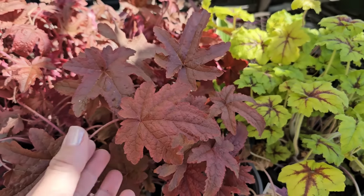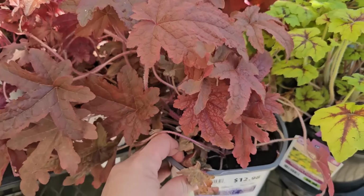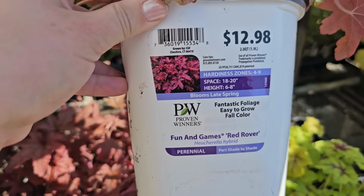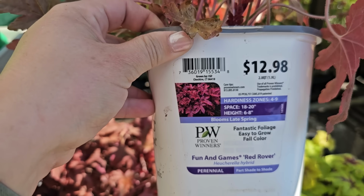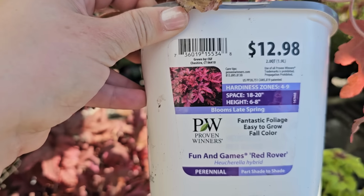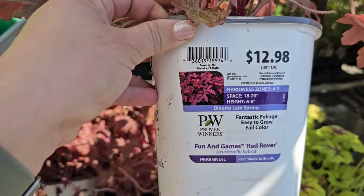And this here is a heucherella, which is a cross between a heuchera and a tiarella, known as a foam flower. Now this variety, this is the first time I've seen it sold here at Lowe's. It is the Fun and Games Red Rover Heucherella Hybrid. It likes to be in part shade to shade, $12.98 for this 2-quart container, and it is hardy in zones 4 through 9, needs 18 to 20 inch spacing, and gets to be about 6 to 8 inches in height.